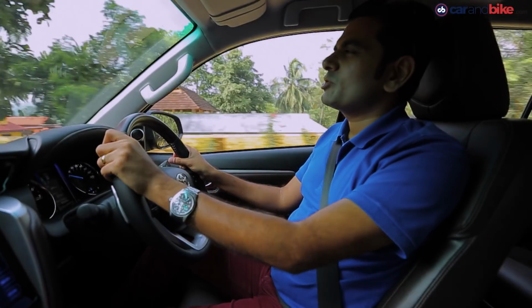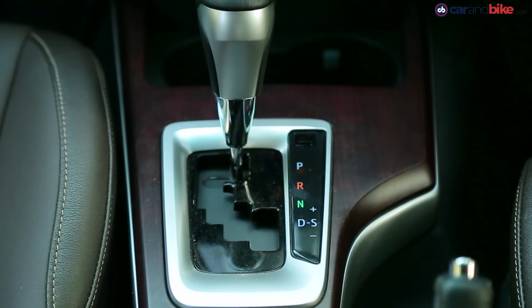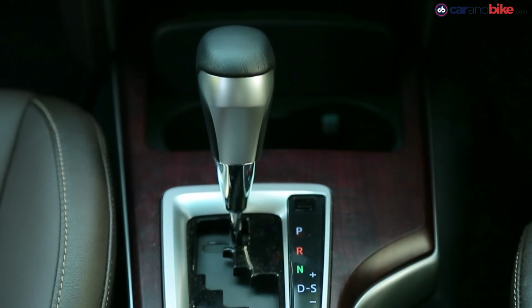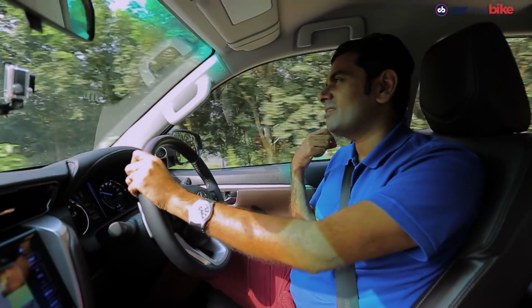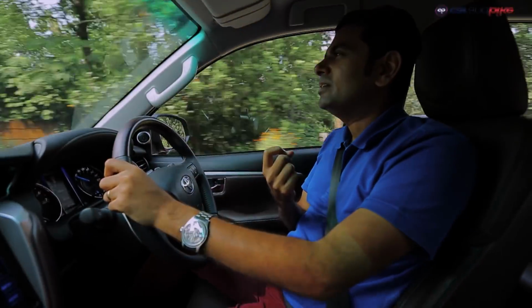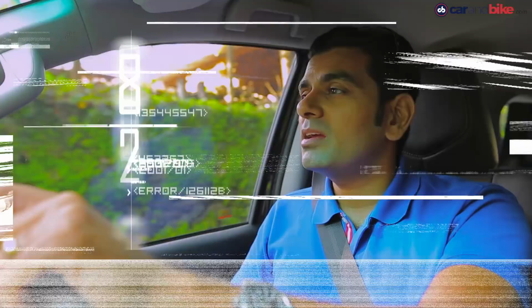Now, having driven the car pretty much all day, on both the diesel and the petrol, the automatic gearbox is just a little bit disappointing because it's really slow. It's bordering on sluggish, and what I mean by that is that it doesn't give you the electric response you really want, especially when you're darting in and out of traffic like I have been now for some time, and you've got to almost urge it into action.